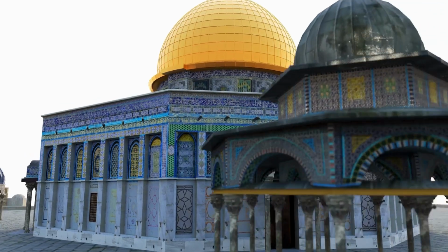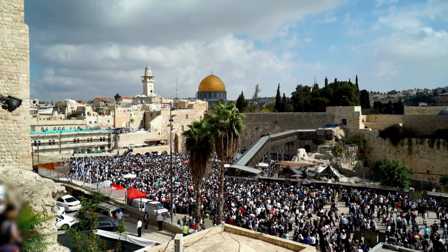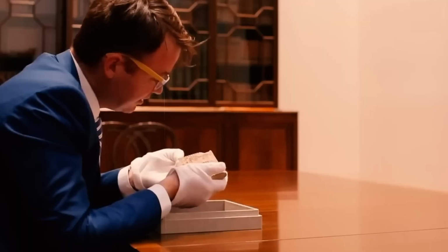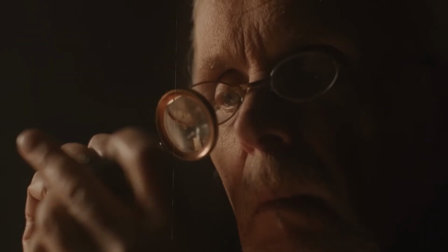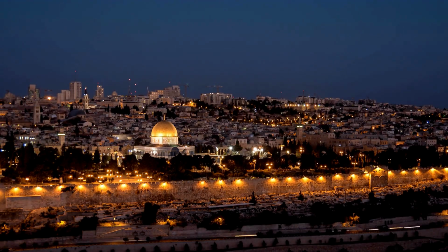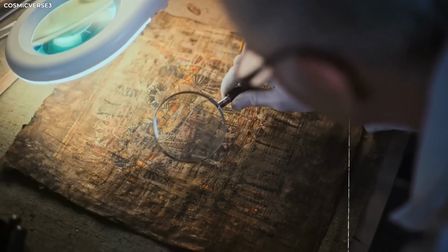Generations of scholars, explorers, and religious leaders have debated what truly lies beneath it, but strict religious and political barriers have kept the area almost entirely off limits. For centuries, its secrets have remained sealed away, until now. Thanks to recent breakthroughs in artificial intelligence, researchers were able to digitally reconstruct and analyze hidden features beneath the dome without ever lifting a single stone.